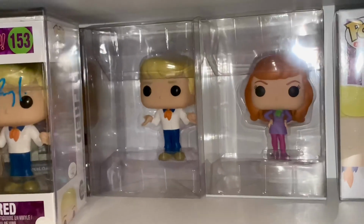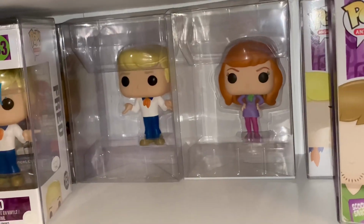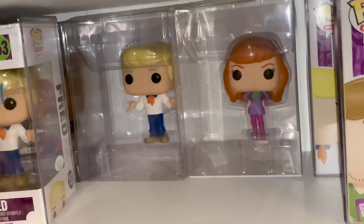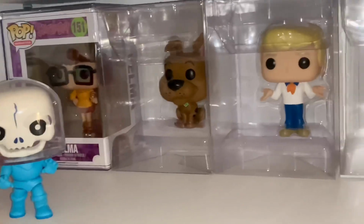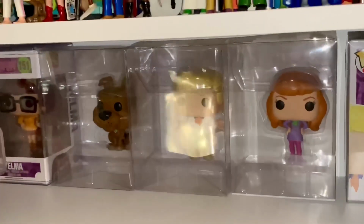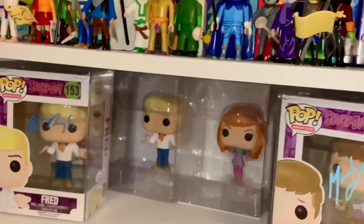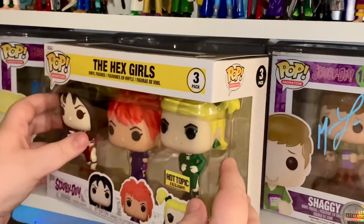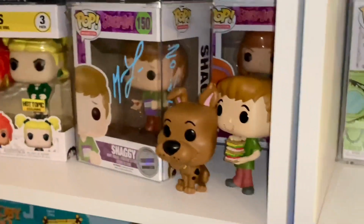So the Daphne and Fred that you see there have been sent off to be signed by Frank Welker and Grey Delisle. Behind the Prinze one here, we have a Scooby that's been sent off again to Frank Welker. The Velma Funko is to the side. So really we have quite an extensive collection. Behind this one's another Fred Funko, and behind that one another Daphne.